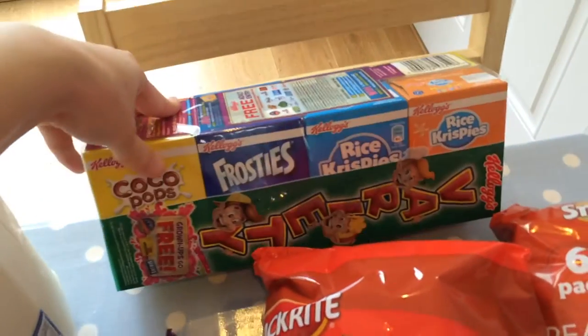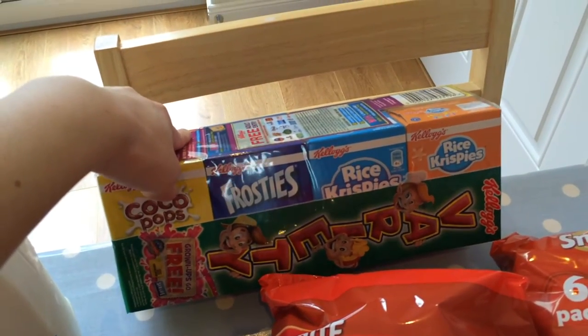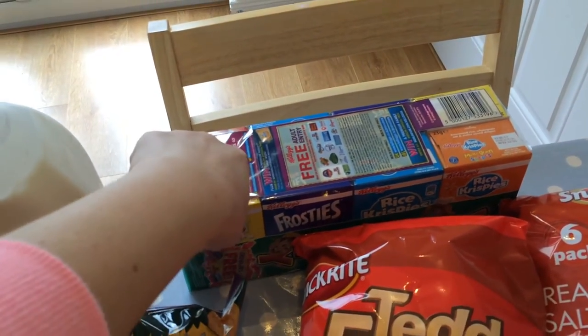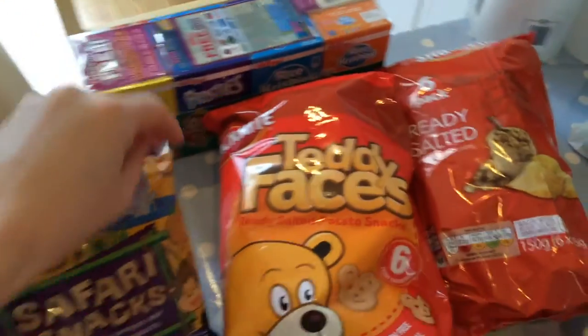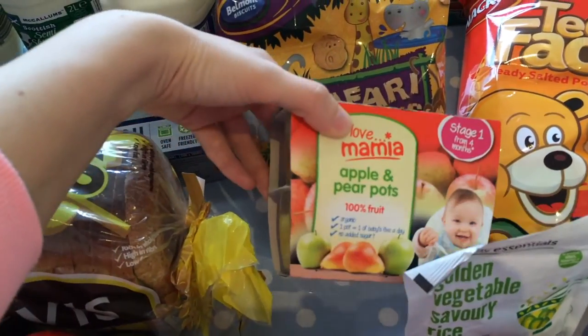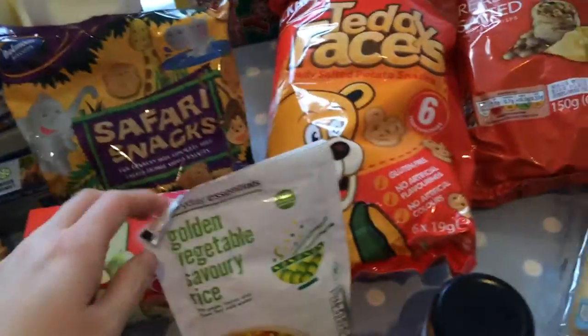I got a packet of 8 mini cereals so that Caitlin can try some different ones, and they were only 99p, so I got them as a treat. I got a pack of 4 fruit pots. They're the apple and pear ones for Elle.